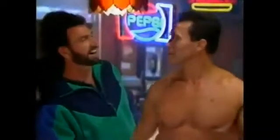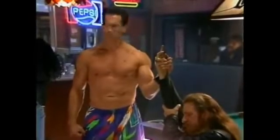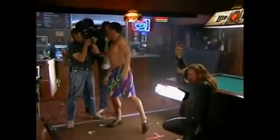So obviously he's framed from the waist up. And so now that you've got the image of Arnold walking through the bar with these purple, Hawaiian print board shorts on, you'll never see the scene the same way. And I think he was wearing a pair of brown Bass Weejuns as well.